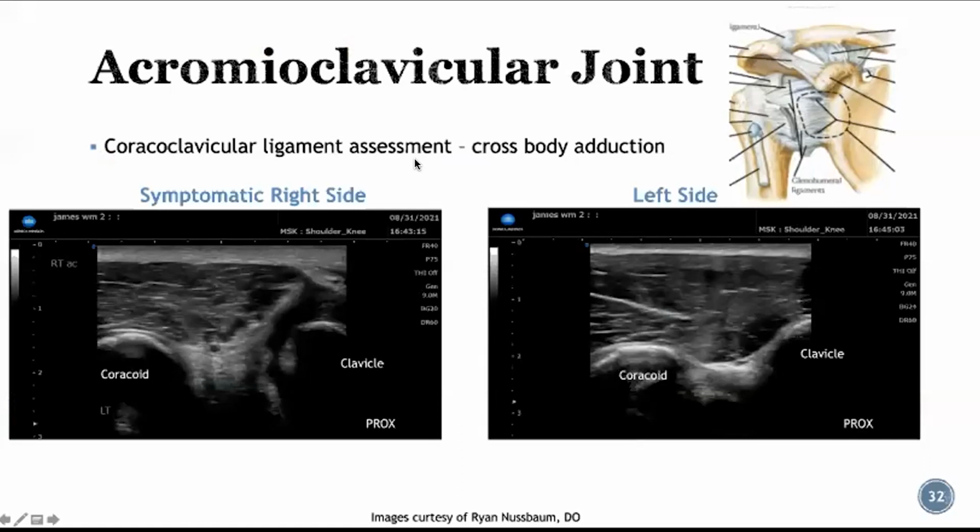football game this year, where he not only assessed the acromioclavicular ligament here, but he also assessed the area of the conoid and trapezoid ligaments between the coracoid and the clavicle. So in this image, we have proximal on the right side of the clavicle here, and then the coracoid. And this is the side that was symptomatic.